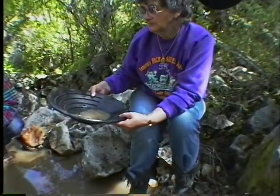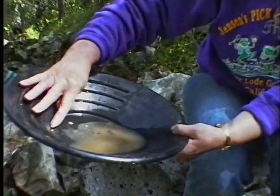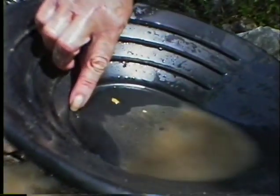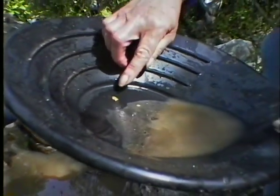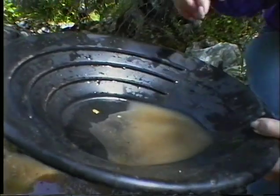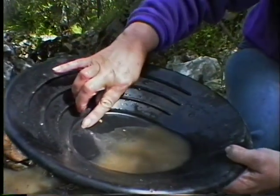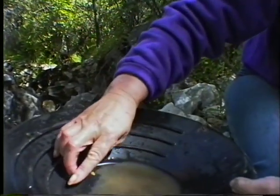Well, we've got a nice nugget here, and you'll see the gold is getting bigger and coarser. See here? We're getting bigger pieces now. On the top, we just had the flour gold, but now that I'm down in the hole, we're finding nicer things. And this is a little nugget. When you put your finger on it, you can feel it roll around in there.